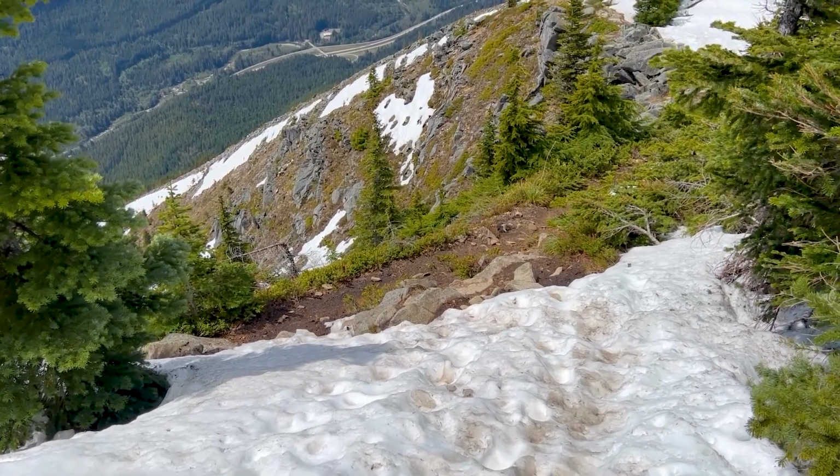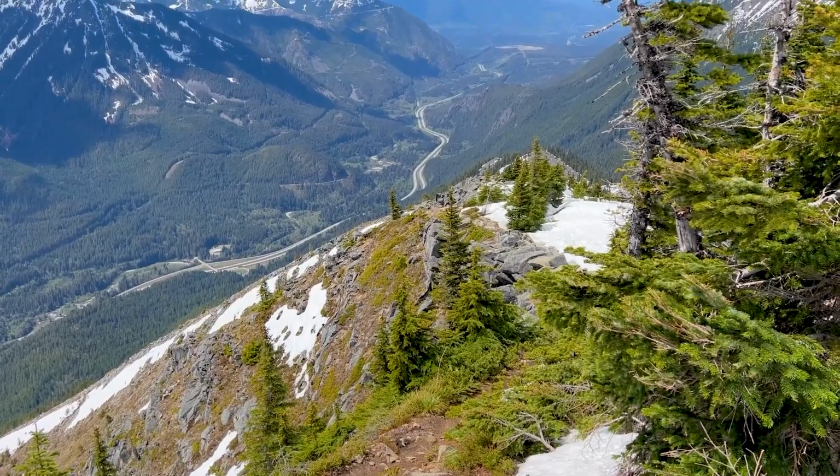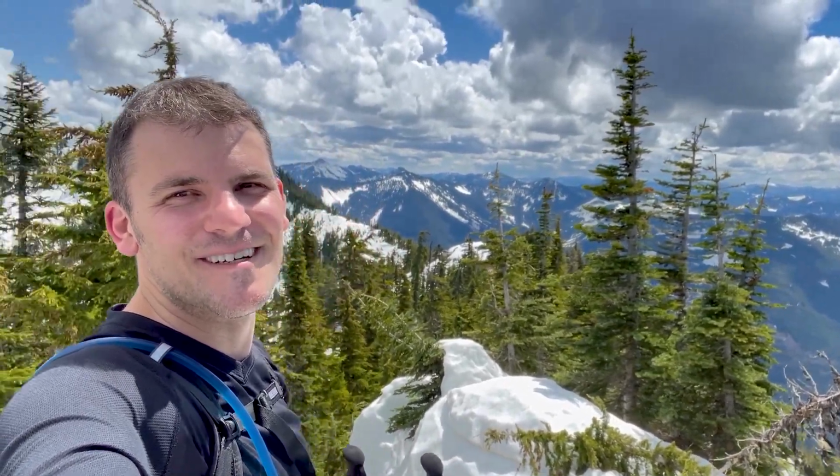And it looks like this is my path back. Scrambling down. Oh, this just makes me so happy. I'm super tired, but super happy. Just everywhere you look, beautiful, beautiful views. Full 360, if you will.